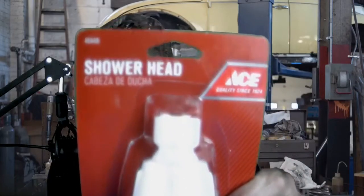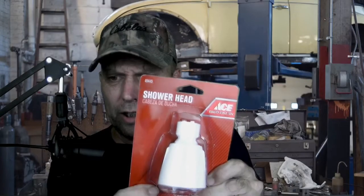Doesn't matter. All right, so first you want to either take your shower head off of your shower if you already have this problem, or go get yourself a shower head. There we go. Got this at, obviously, Ace Hardware. It is number 45445. All plastic. Doesn't really matter. They're all plastic, and then they put a chrome over top of them. You think you're buying metal most of the time. Some of them might be metal, but most of them are just plastic with chrome over them.